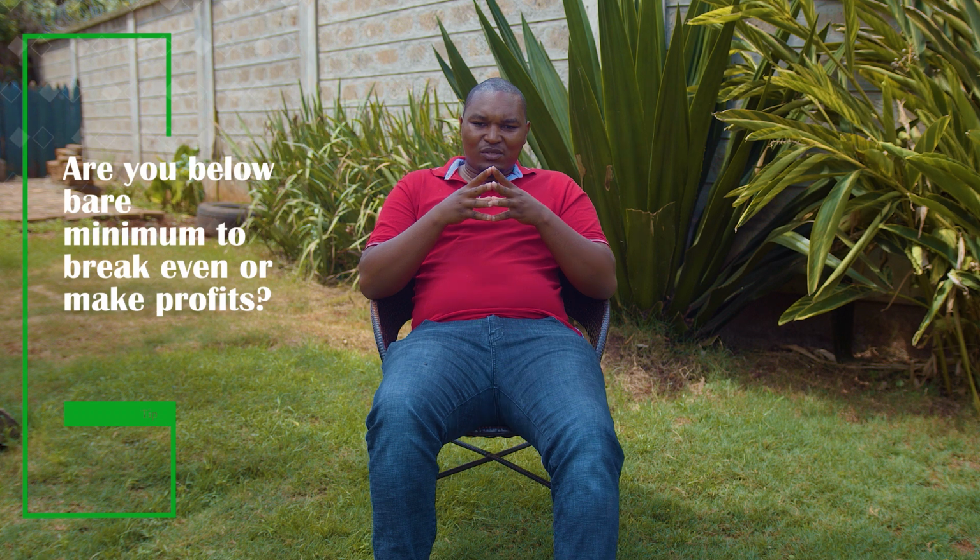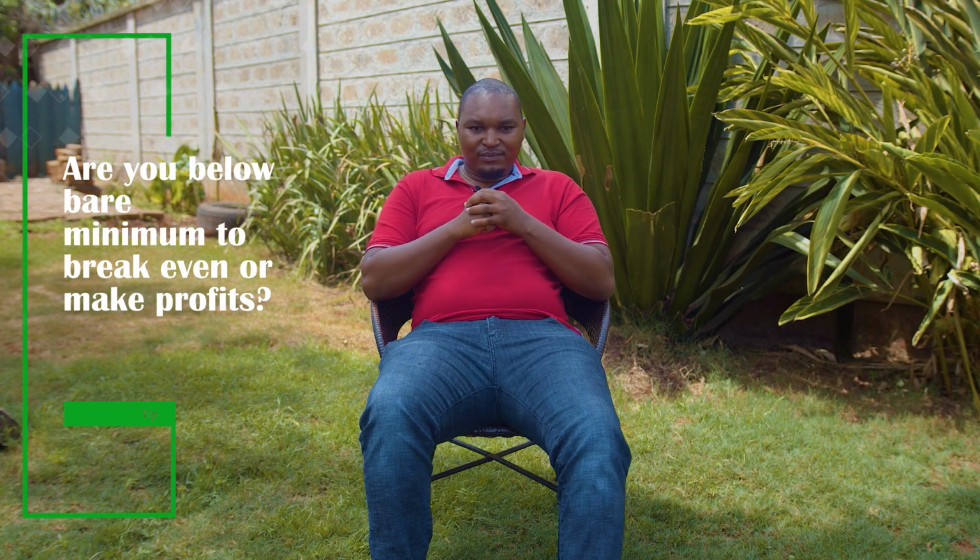Another very important aspect that we normally check is the growth of the heifers. At least you're supposed to get 750 to 800 grams gain per day. If you go below that heifer growth, it means you'll also be in a loss.